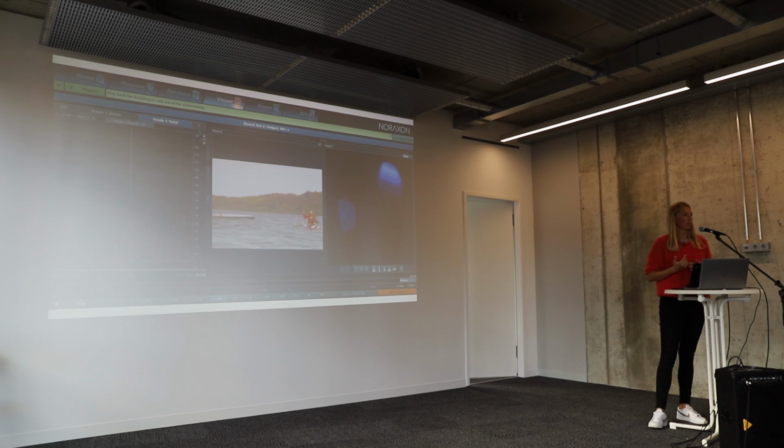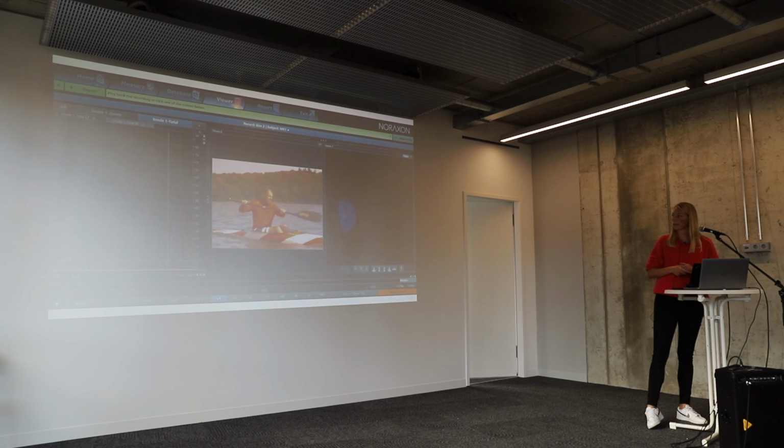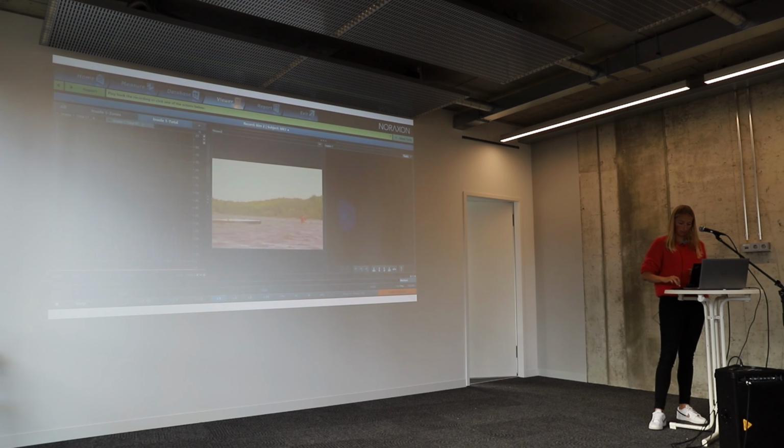So the plan now is to find a day next week where there's no wind and no rain, and then we'll go out and try and put 2 pairs of insoles in the boat and do the same measure and look for synchronization between the person in front and the person in back.